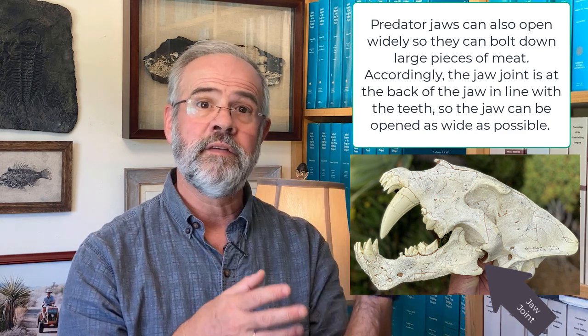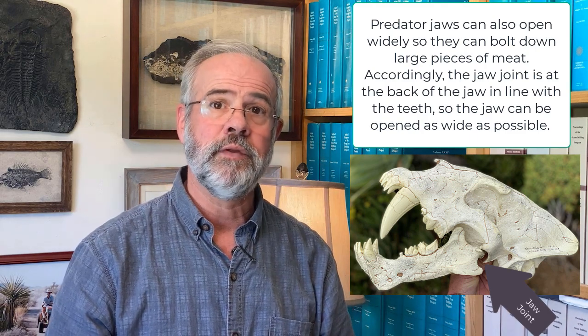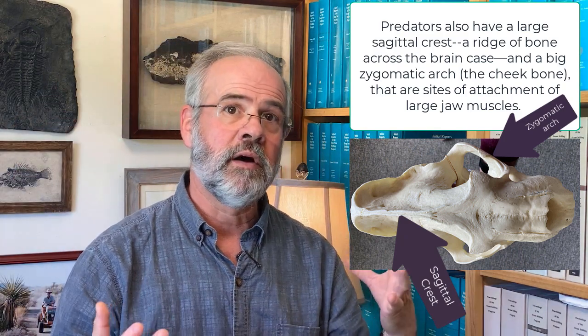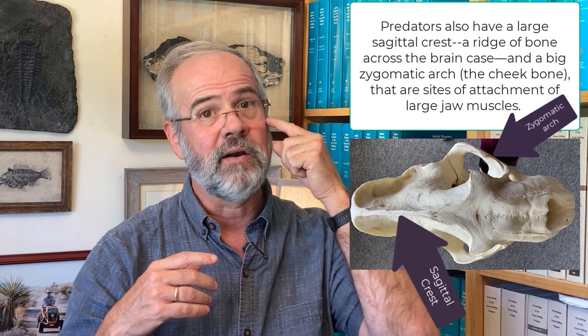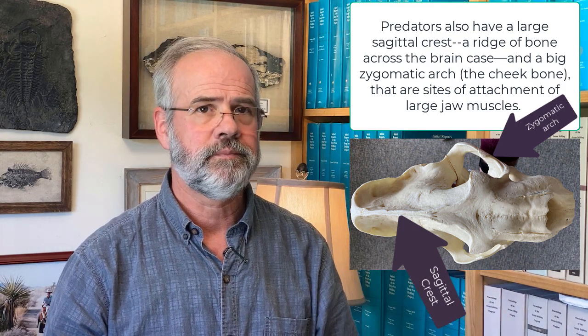Opening the jaws wide is enabled by having the hinge joint at the very back of the jaw in line with the teeth. Finally, predators often have a large sagittal crest, a ridge of bone across the skull case where the muscles of the jaw attach to the skull. Muscles also engage the zygomatic arch, basically the cheekbone, that also helps to power the jaws.